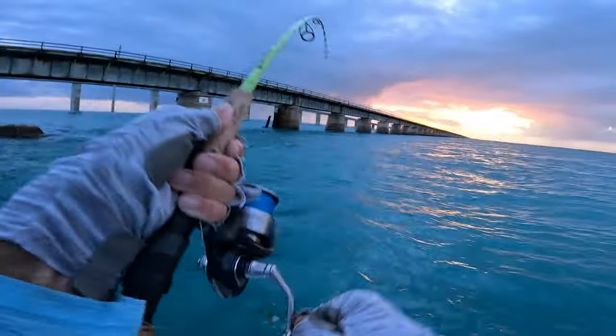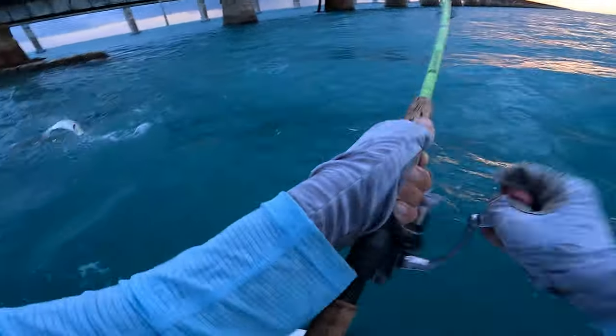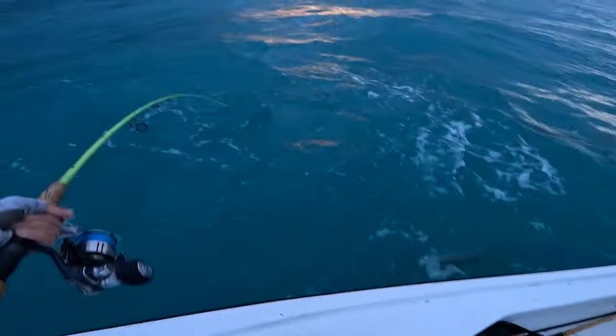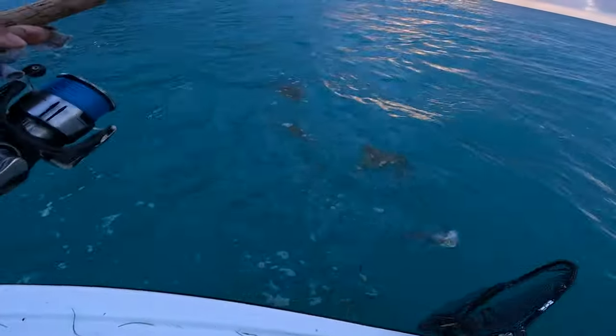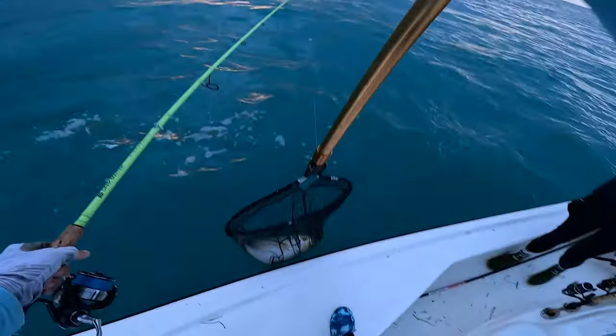So. Oh, there he is. Oh, that's a good one. Hold on, I'm going to follow you up. That's a good one. Well, actually, I'm getting bit by a shark, but... Oh, man. Oh, yeah. Wow, that's a good one. Oh, wow. He's jumping. Where's the net? Where's the net? Oh, my gosh. Oh, he almost jumped on the boat. Oh, yeah. He kind of jumped right in the net.